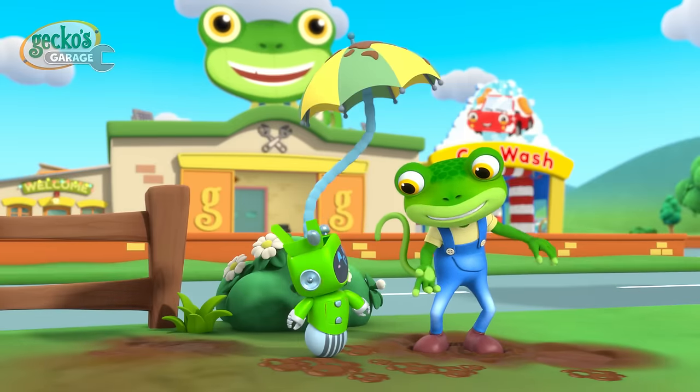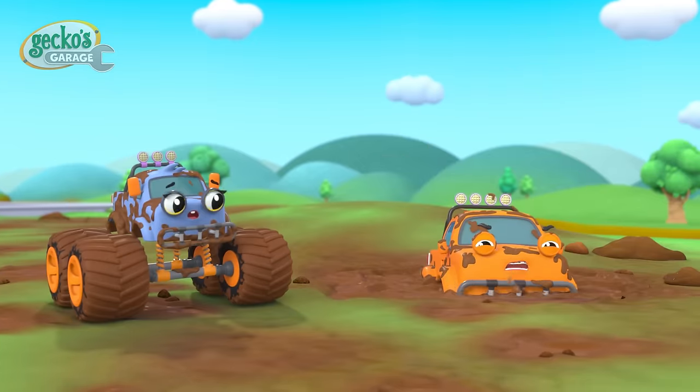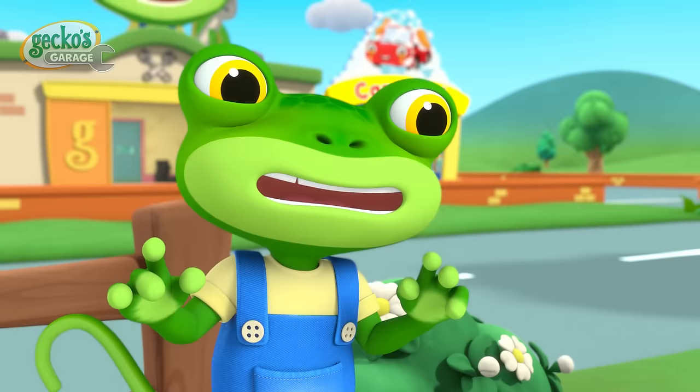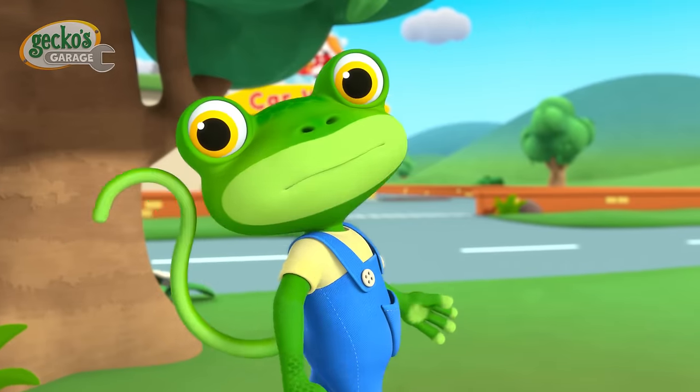Max and Molly are having so much fun playing in muddy puddles. Oh, you. Thanks, Green. Oh, Max, you're covered in mud. It's bath time for you two.